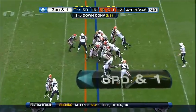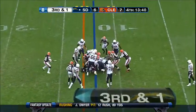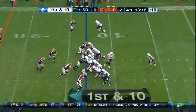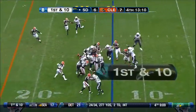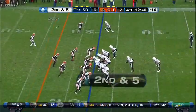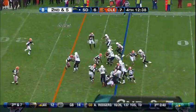This is 3rd and 1. Matthews trying to lower his shoulder and get to it. Needed to get in Cleveland. So they move the chains. 1st and 10. Matthews approaches the center. Patient, but this league is not about patience anymore. It's about winning and winning now.